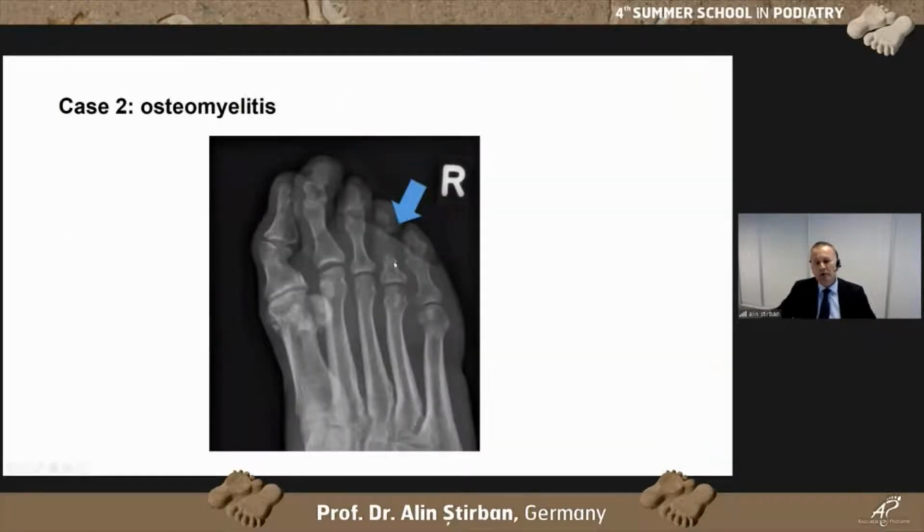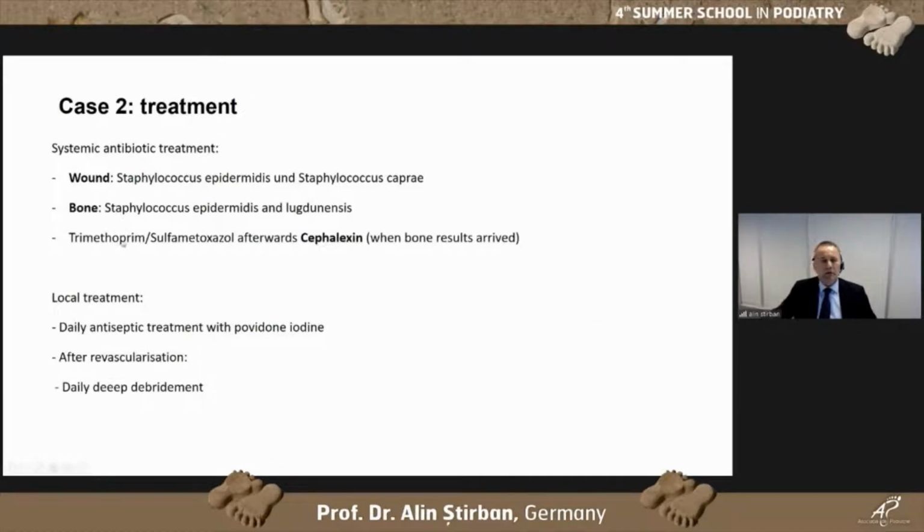And if you look at the X-ray, you can see clearly that the patient has a bone destruction and probably here is also an osteomyelitis. We started an antibiotic treatment first according to the wound smear with trimethoprim, sulfamethoxazole, which is quite nephrotoxic. That's why we were not happy about a long-term treatment. And afterwards, when the results from the bone microbiology came, we were able to switch him to cephalexin. And this was very good because usually we treat our patients with osteomyelitis in total for 6 weeks orally with antibiotic or alternatively for 2 weeks intravenously.